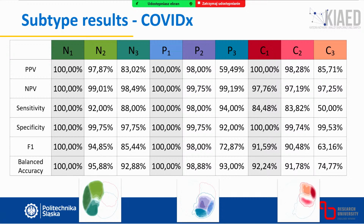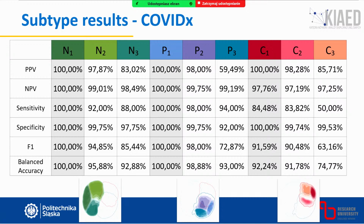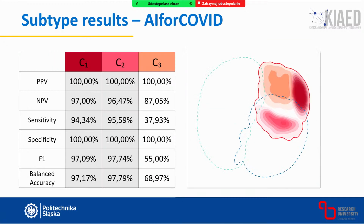not very well. And these were results for the POL-COVID database, the holdout set on POL-COVID, and the holdout set on COVID-X. So here, when you are in N1 or P1, you have perfect accuracy. And also on this other clinical data set from Italian hospitals, the accuracy in C1 and C2 was really high, 97%. But in C3, we have a little bit lower sensitivity, which drives the accuracy down.